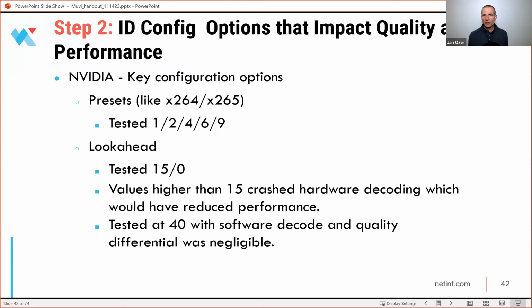But if you used hardware-based decoding, it crashed with a look ahead over 40. You can also decode in software, which I did, and the quality difference with the look ahead of 40 frames wasn't that substantial. So I only tested 15 and 0 so I could transcode and get my comparative numbers using hardware-based decoding on the NVIDIA, like I did for the NetInt cards.